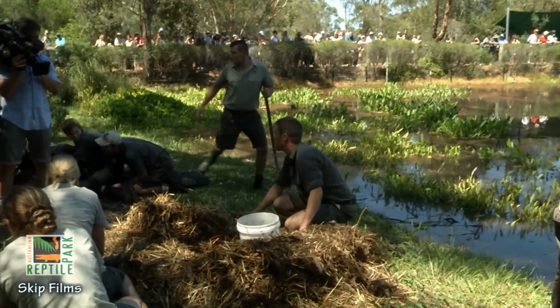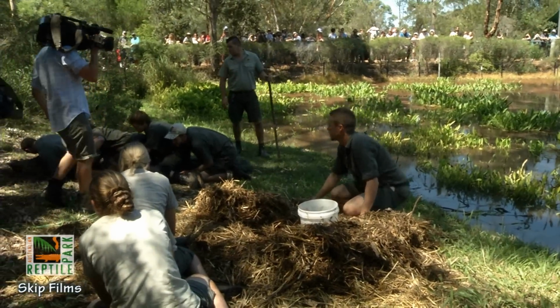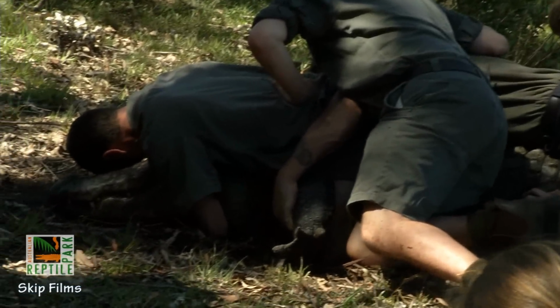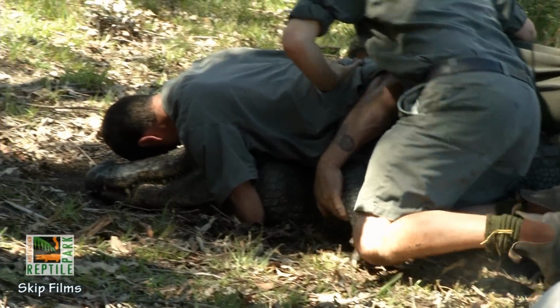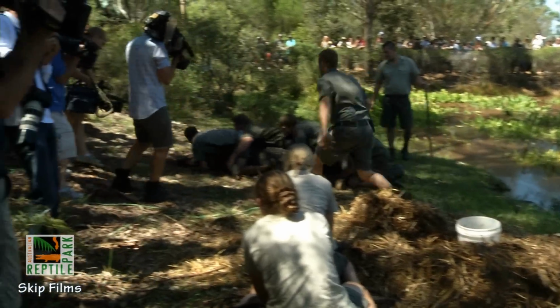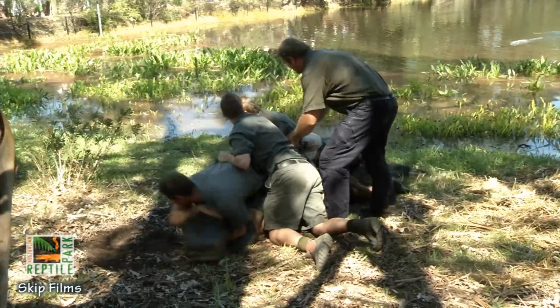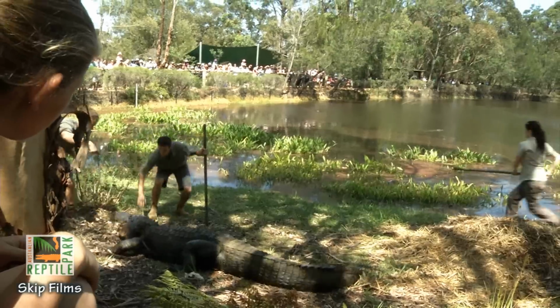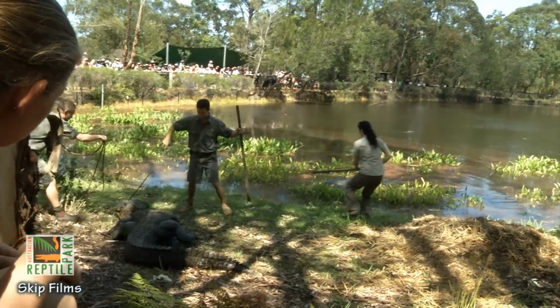Guys, just get back. No, you're all right, guys. Today was pretty eventful because not only do we have Mum, but we've got a bit of a top dog young male that's moving up through the ranks, and he's not only been giving Mum and other gators a hard time, but us keepers a really hard time. So that made it a bit tricky.